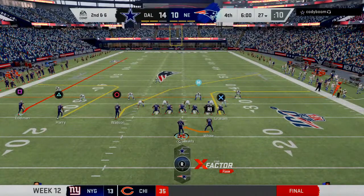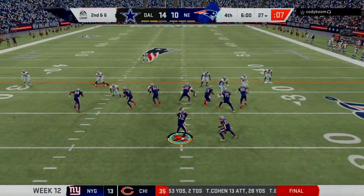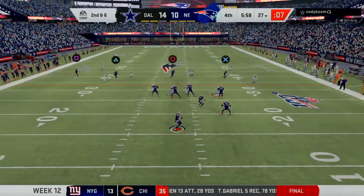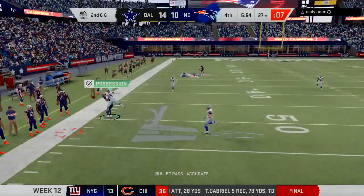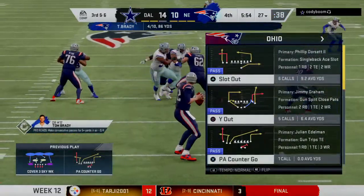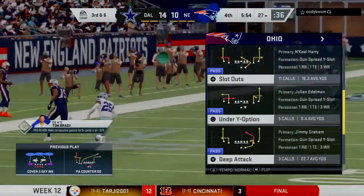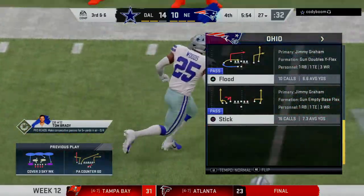Tom Brady needing a fourth quarter comeback here. He's actually only done it 8 times in the last 5 years, but if you break that down further, the Pats in those years rarely lose in the fourth quarter like they are now. Meanwhile, the throw by Brady knocked away, incomplete. N'Keal Harry, the rookie, his intended receiver, and it'll bring up third down and 6 yards to go.